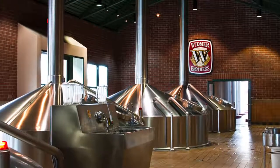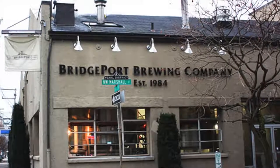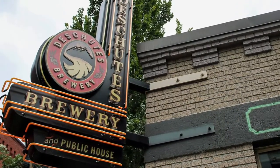But one of the things that I really enjoy is in the Pearl, there's a sub district called the Brewery Blocks. Now there's some of the most notorious breweries in all of the United States right here in the Pearl. Just like Bridgeport Brewery, the very first craft brewery that there was. Now there's 10 Barrel and Deschutes. There's so many different breweries here and it is so much fun to take the kids, families. They're very family friendly and they usually have some of the best food around.